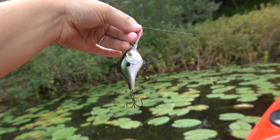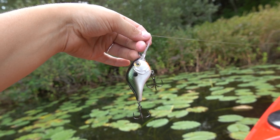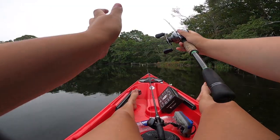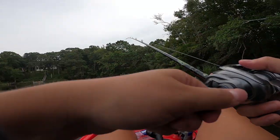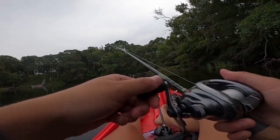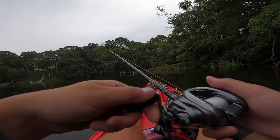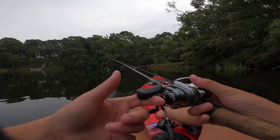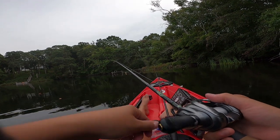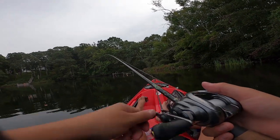So I just casted right there with the crankbait, and now I'm casting right there with the spinnerbait. So I'm making it as even as I possibly can. But really the challenge was to catch fish on the two baits that I picked blindfolded. And that's exactly what I'm doing. So I can't complain. But I really have hope for this crankbait. I don't know. I'm getting nervous, I gotta say.